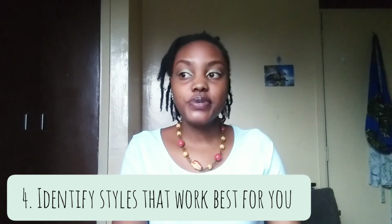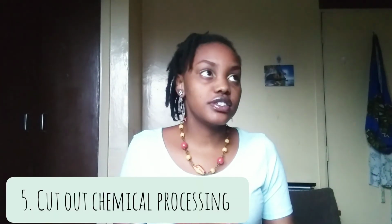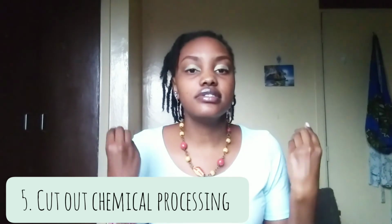Cut out chemical processing from your regimen, especially if you're someone who's experiencing chemical damage or even heat damage, and at the same time you've been using a lot of relaxers, blowouts, texturizers, keratin, chemical treatments and all that. You need to avoid those for a while so that your hair can recover. Possibly stay a year or 2 years or more without doing any chemical treatment or relaxing to your hair, especially if your ultimate goal is to have healthy natural hair.